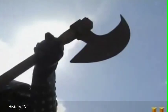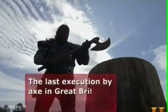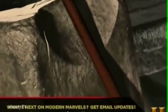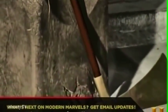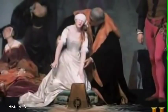Middle Age axes were used not only in combat, but also for executions. The axes used for beheadings were not unlike those wielded on the battlefield. But the executioner's axe was so poorly balanced that it had a tendency to twist in his hands during the downward swing. If your executioner wasn't top-notch, he'd need multiple strokes to sever your head.